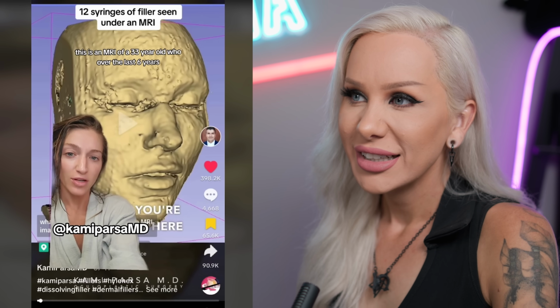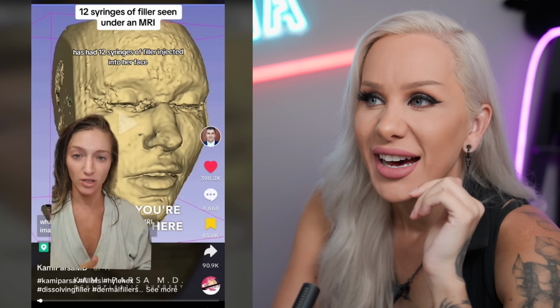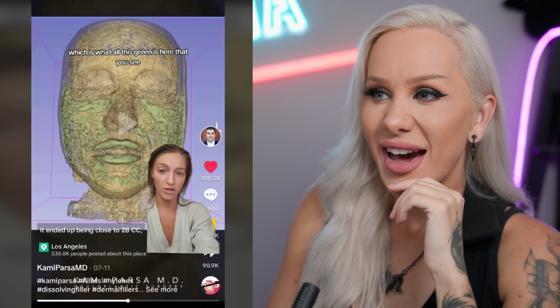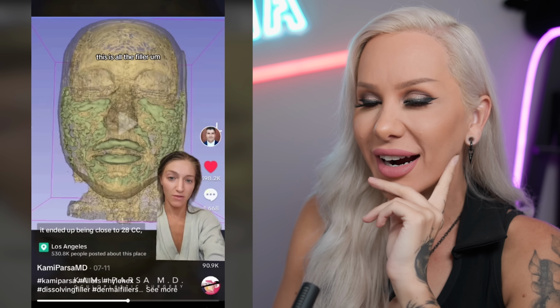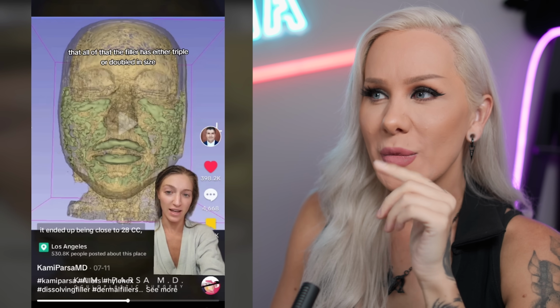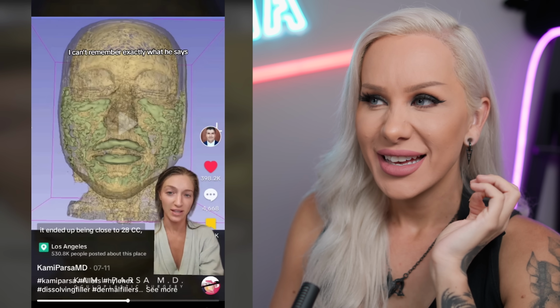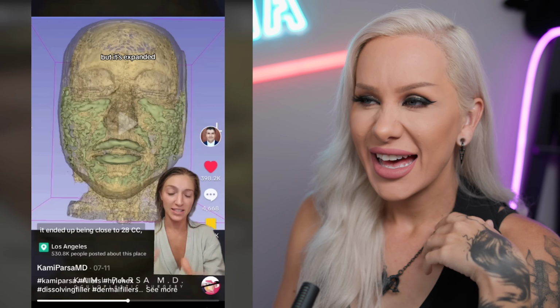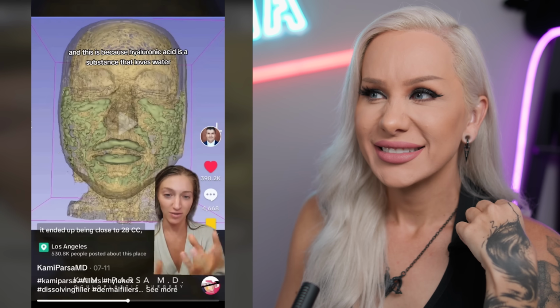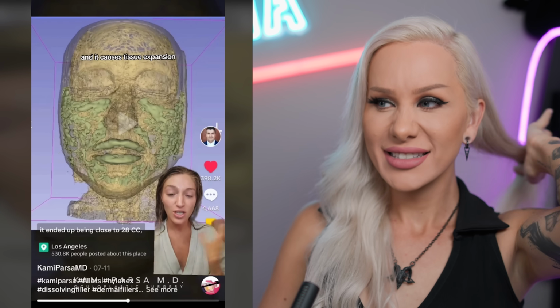This is an MRI of a 33-year-old who, over the last 6 years, has had 12 syringes of filler injected into her face, which is what all this green is here that you see. This is all the filler. And what this MRI is showing us is that the filler has either tripled or doubled in size. I can't remember exactly what he says, but it's expanded. And this is because hyaluronic acid is a substance that loves water, and it causes tissue expansion.